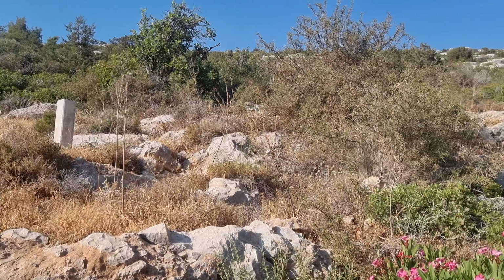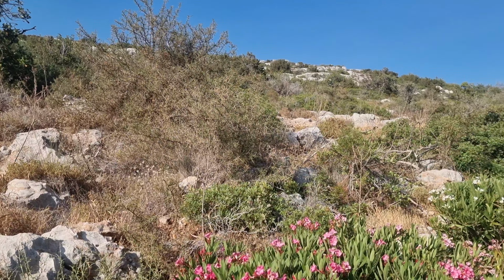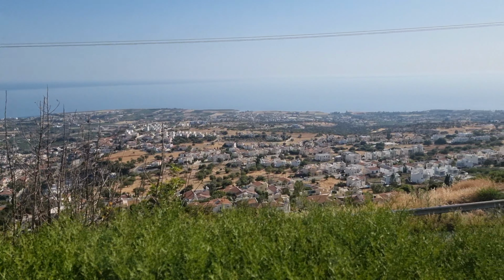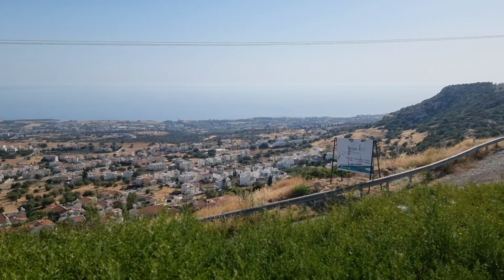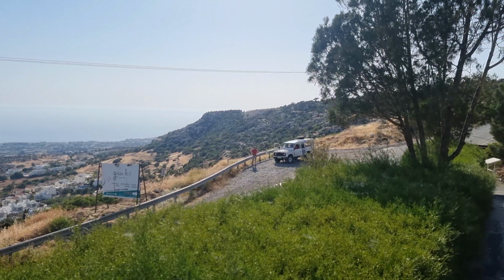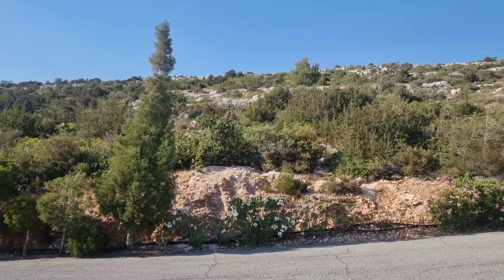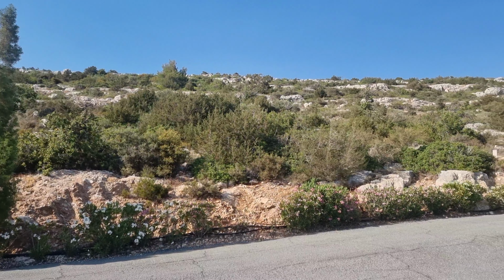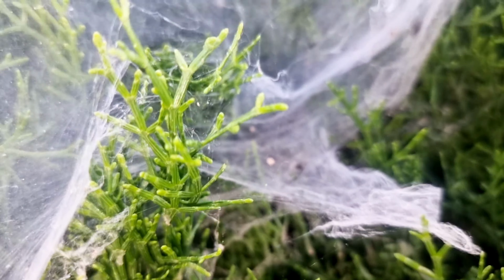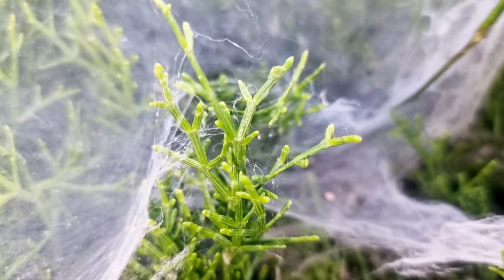So the next day, I went off into the hills to see what other spiders we could find. Now there was beautiful hills, beautiful scenery, and lots of places for spiders to hide, so it wasn't going to be easy. After about an hour of searching, I came across this web. So I thought, let's try and tickle it out and see what's inside.